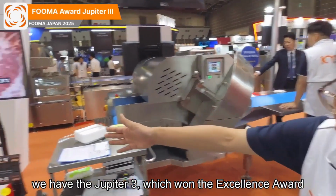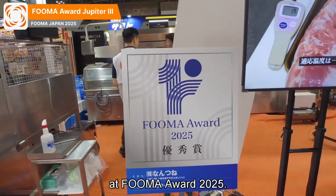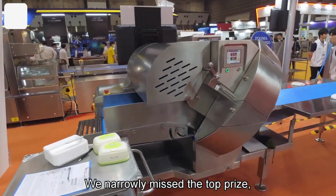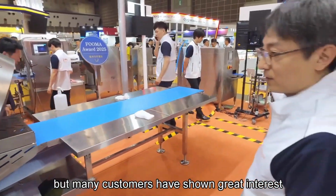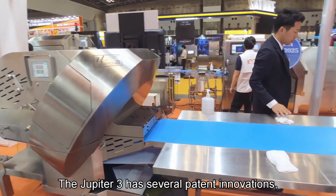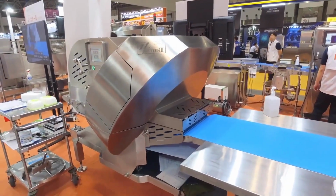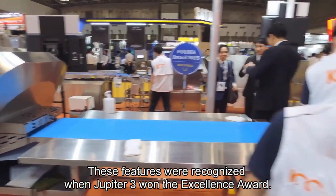We have the Jupiter 3, which won the Excellence Award. We just missed out on the top prize, but a lot of customers have shown strong interest in Jupiter 3. The Jupiter 3 features several patented innovations, including a peeling device and a rack that improves yield. These features were recognized when the Jupiter 3 received the Excellence Award.